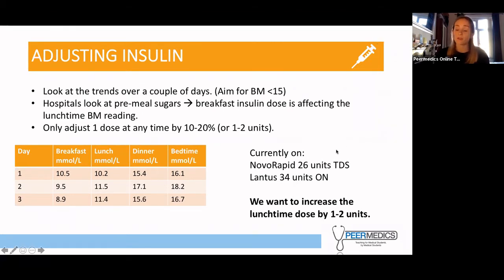So the bedtime sugars are up, but it's more likely because of a backlog effect of already being in quite a bad position. From the lunchtime dose being too low, the dinner time dose isn't enough to pick it all back up again. It's between lunch and dinner that the problem is occurring. So that's where you want to make the change, when you're seeing the incline, rather than later down the line. Does that make sense?